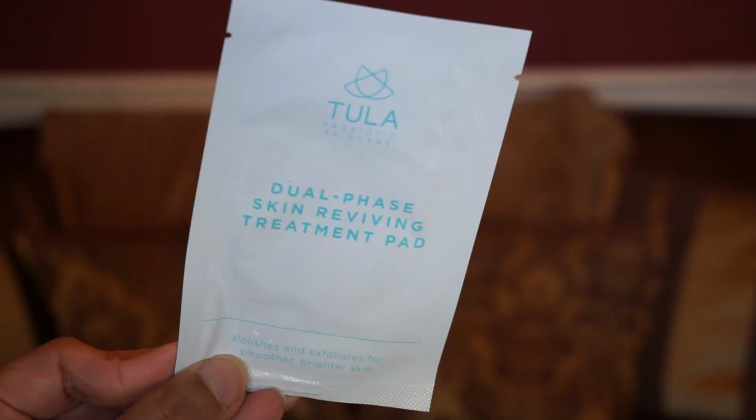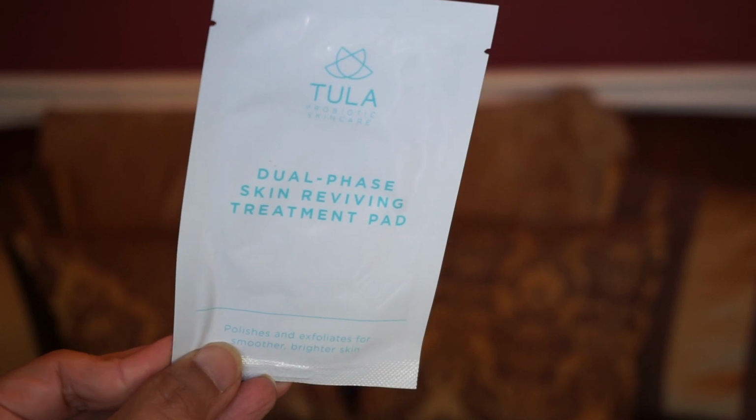Next, we have something from Tula, Dual Phase Skin Reviving Treatment Pad. Incorporate these dual-sided pads into your weekly routine to even tone and brighten your complexion. Polishes and exfoliates for smooth, brighter skin. Okay, that'll be interesting to try.